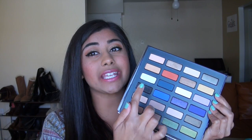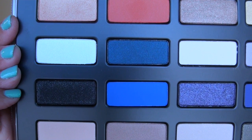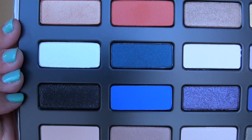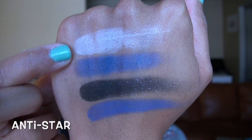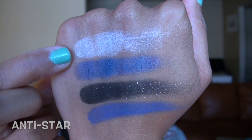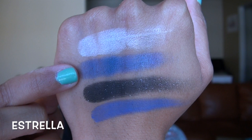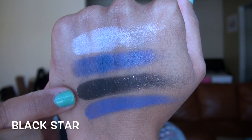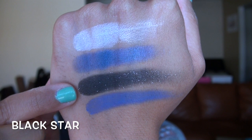This third quad is the beautiful blue quad. Now, the overall look of this palette is definitely like a starry, starry night, a very gorgeous midnight blue type look. So first off, you are getting Anti-Star, which is a really chunky white glitter color. Then you are getting Estrella, which is a metallic, darker navy blue. Then you are getting Black Star, which is a dark black with silver overlaying glitter in it.